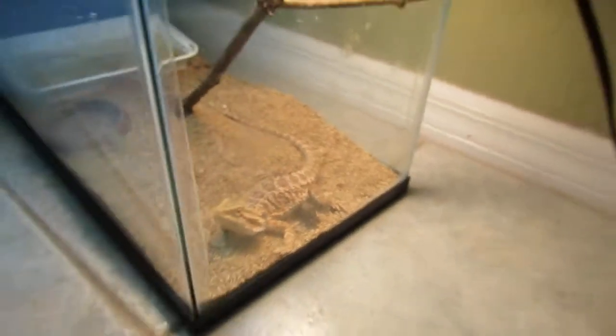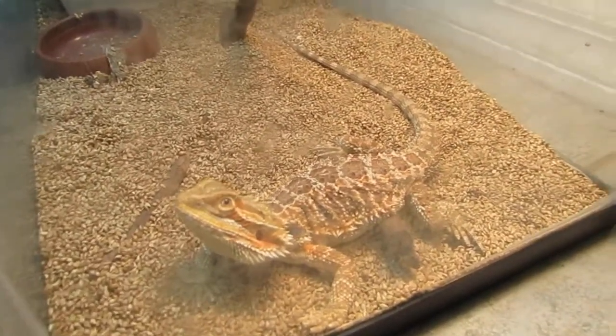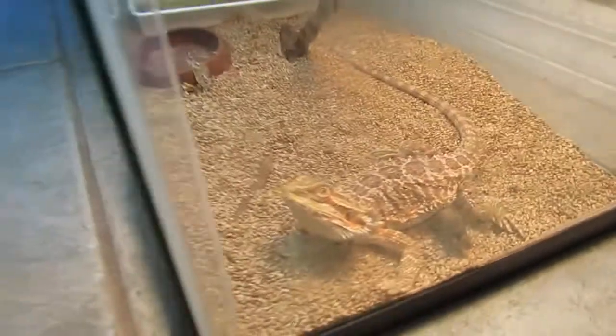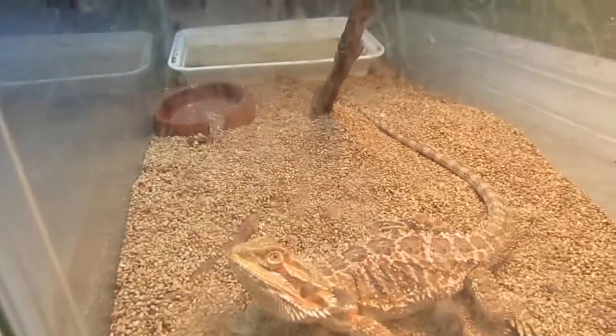Alright, hey guys. Today I'm just going to be showing you guys the bearded dragons. Like a small little update. I do think they have grown since the last video. I think they've actually grown a lot, especially not this one, but the other one has grown a lot. I think she has gotten a lot bigger, as you can see.